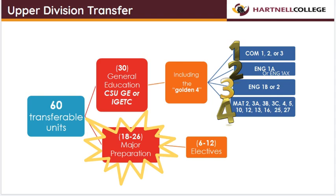The second type of courses that your 60 transferable units must include are the second most important classes after the Golden 4. These are your major preparation courses, and they usually make up about 18 to 26 of your units. Finally, the third type of courses your 60 transferable units include are electives, and these include the majority of classes numbered between 1 and 99. Sometimes you'll need electives because your major prep and general ed courses do not add up to 60 units, and sometimes you take electives because you want to, like PE classes, for example. Maybe you want to stay active while also being a full-time student.